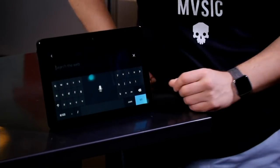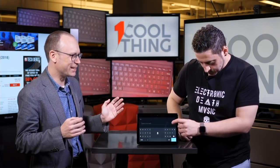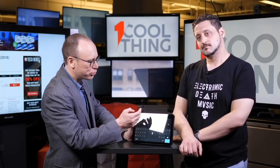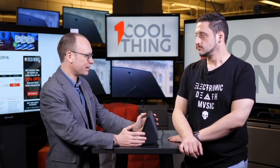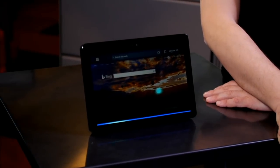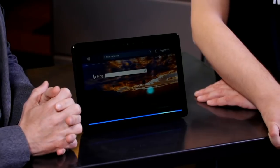Not close enough. Now, this is sometimes one of the issues with Alexa. I have found that Google's voice engine has been doing better than Alexa recently in terms of being able to recognize my voice and parse complicated queries. Yeah, that might change in the future.